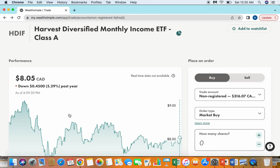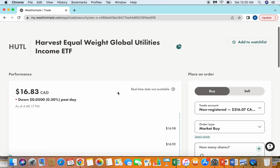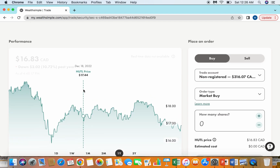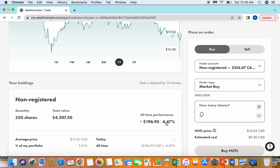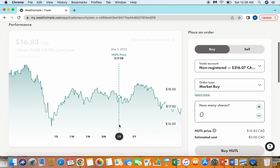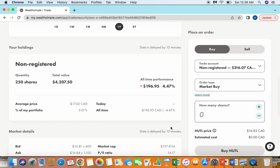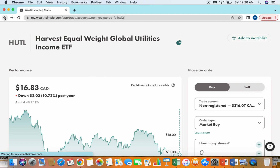Going into the next one, it's a bit more of a specific covered call play. It's around global utility stocks. So think about telecom stocks, railway stocks, pipeline stocks, all those relatively high yielding companies from all over the world put into one stock. You can kind of see here, I'm down about 5% on the name. The company's down about 10% over the last year. I think I bought the dip a bit, so got a bit lucky there. Overall, got paid about an 8% dividend out. So not up as much as HDIF, but still net positive, even though not a fantastic return necessarily.